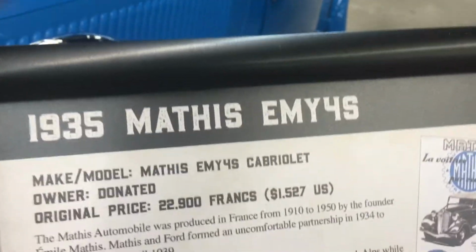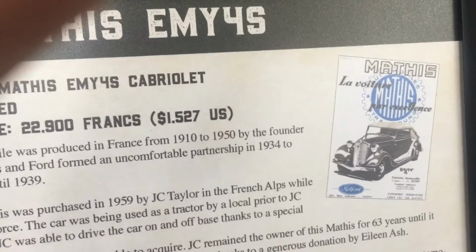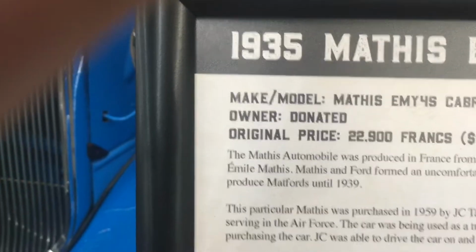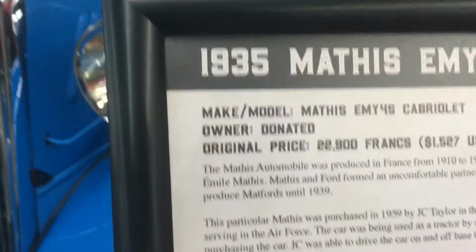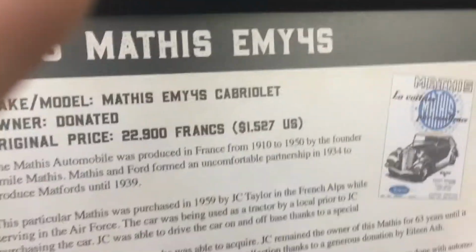Amethyst. La voiture plus excellence. It's 2,900 francs. That'll be 1,527. Oh, it's not much though. But wait, I don't know. That's a lot of francs. Whatever francs are, must be coin or something. You have to hop up onto the car.